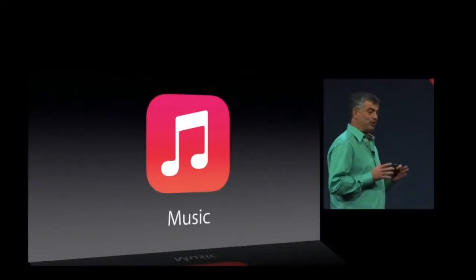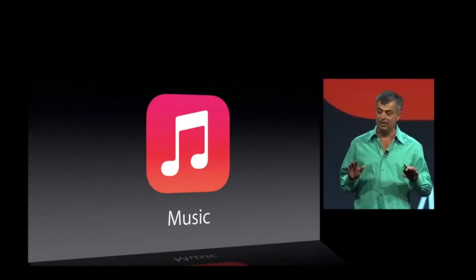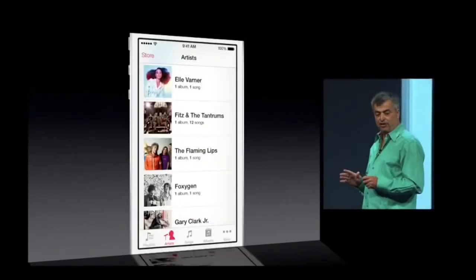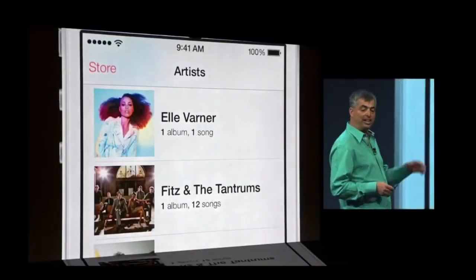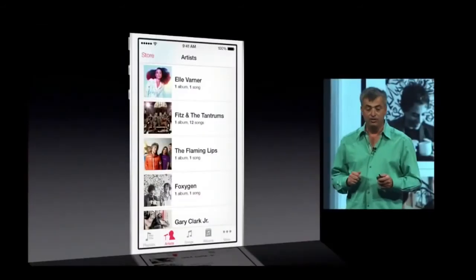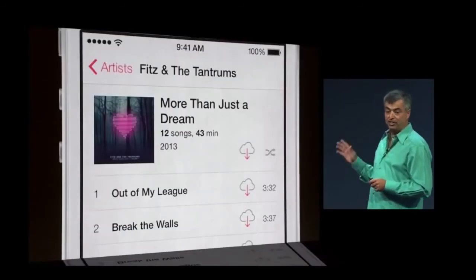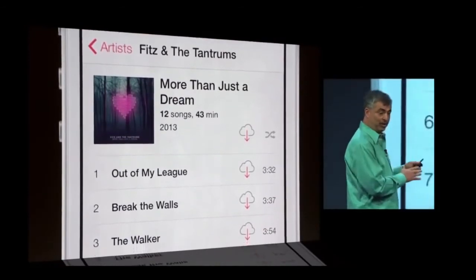Next, let's talk about music. The music app in iOS 7 is beyond a doubt the best music player we have ever done. The first thing you'll notice is we provide you with beautiful artist images right in your library. You just tap an artist and you see the songs. But it's not just the songs on your device. You see all of your purchased music from iCloud right in your library.